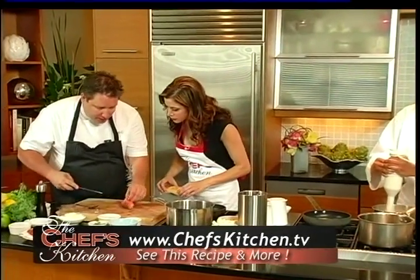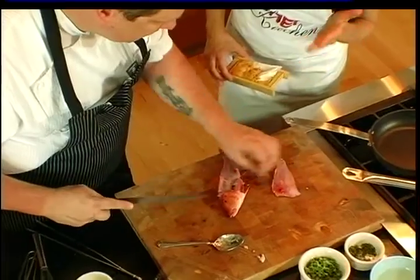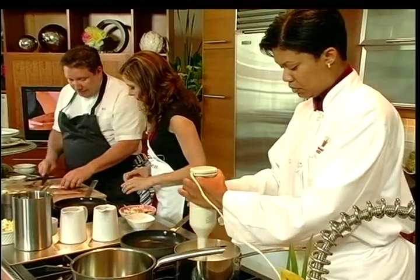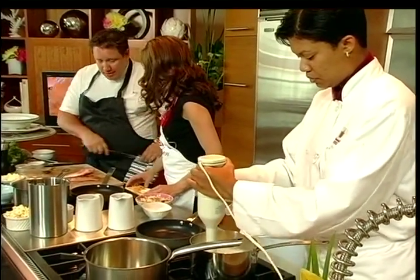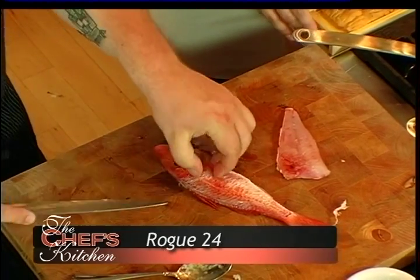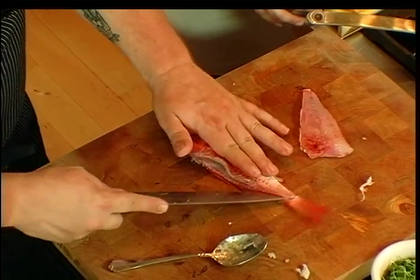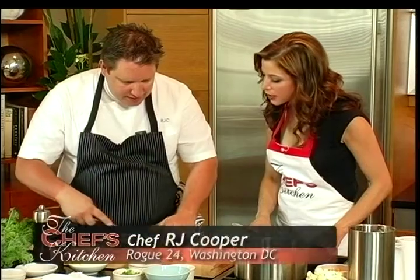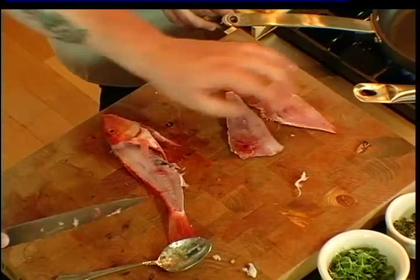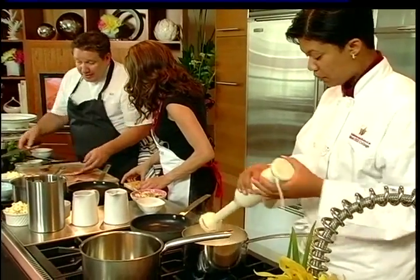All right, so we're going to fillet our rouget. You said we usually use this in a bouillabaisse. Right, they use the bones and everything for the base of the bouillabaisse. It's a red mullet, and we recognize that nice ruby red scales from that dish. We want to serve this with the skin on, nice and crispy. It's going to pan sear just beautifully. Very simple, and the skin is thin, so we will have no problem. Thinner than a snapper skin.